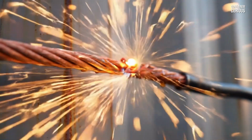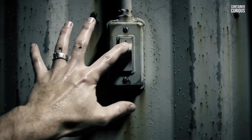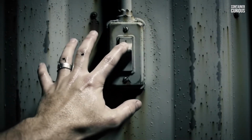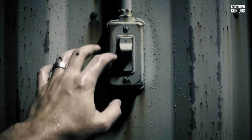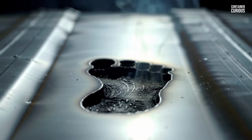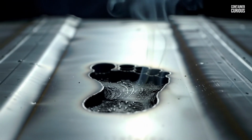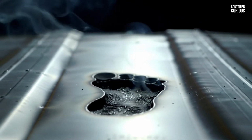If a single wire with damaged insulation touches any part of that steel shell, the entire house can become electrically energized. Your home, the very ground you walk on, and the walls you touch can become live, waiting for a path to the ground. And that path could be you. This brings us to the first and most vital electrical rule.